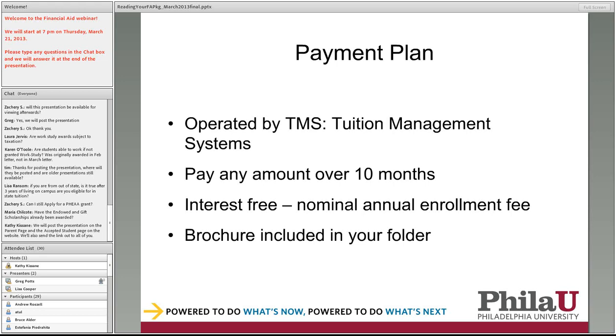So to go into a little more detail, the payment plan is operated by a private company that we work with, Tuition Management Systems. The payment plan allows you to spread your payments over 10 months. So instead of paying the balance in two equal installments, this allows you to pay over 10 months. There is a slight enrollment fee for participation in the payment plan, and no interest is charged. The payments will begin in July, so it's a little bit sooner than your tuition bill is due. And information, again, was included in your folder. You will also be receiving a mailing directly from Tuition Management Systems probably sometime in April or May, and that will allow you enough time to decide if you will participate in that program.